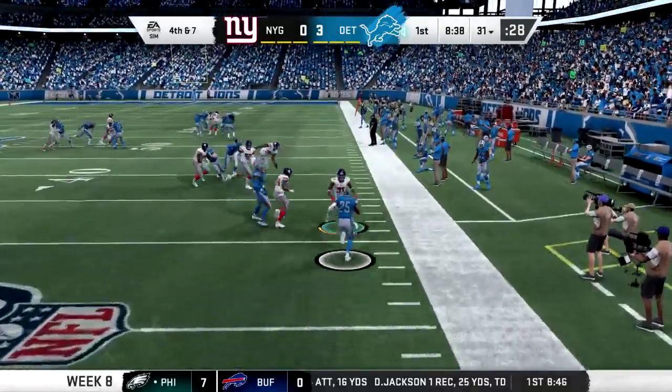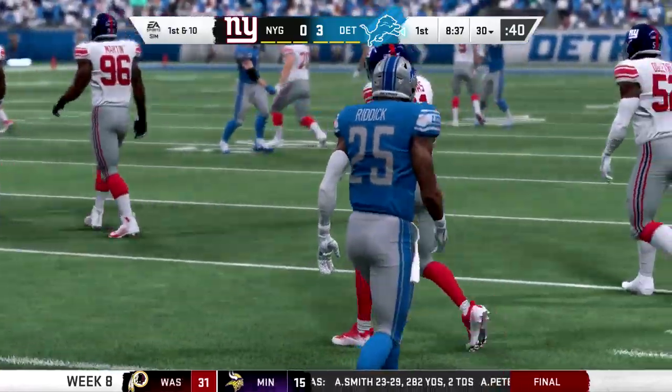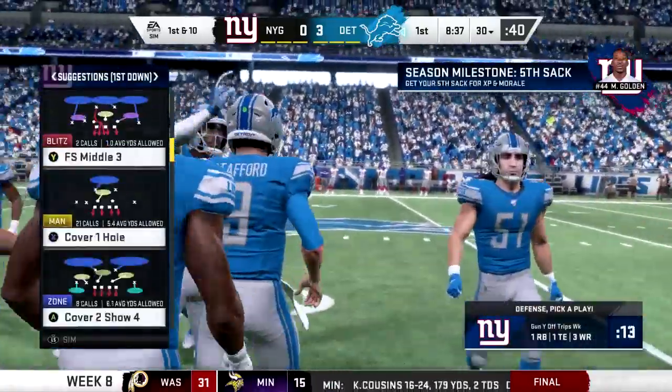A strong run, 12 yards on the return that time. And the Lions will take over. And Detroit getting set to go now. And last time they got 3 points, but it was a chip shot field goal.